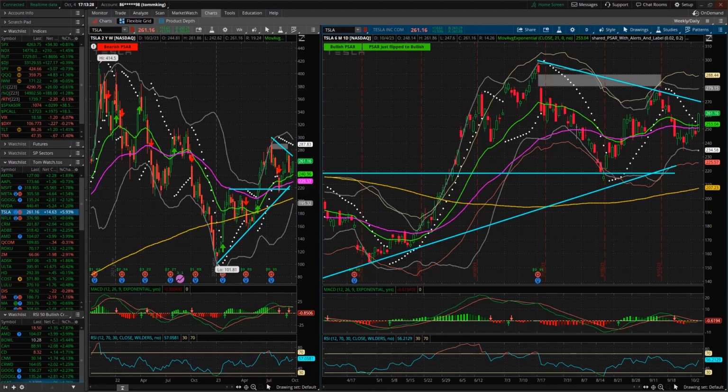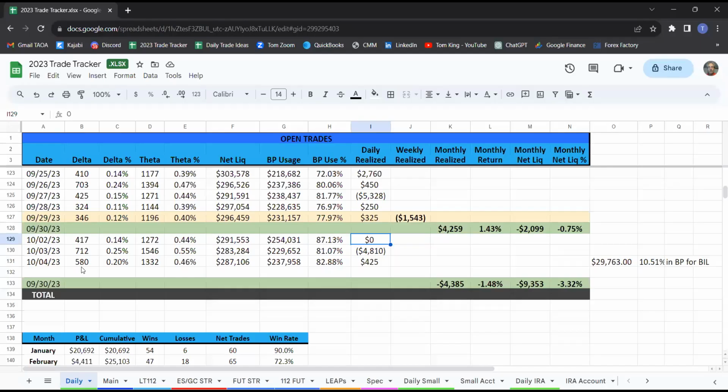Let's take a look at the account, and let's share what happened on the session today. So we ended the day with our deltas at 580. So worked out pretty good. Got us right back to exactly the 0.2, which is our maximum range. We like to stick in that area. Theta stayed similar, about 1332. Stayed in the same, a pretty good range. Dropped back a bit. It's all good.